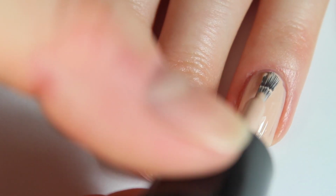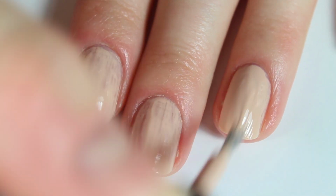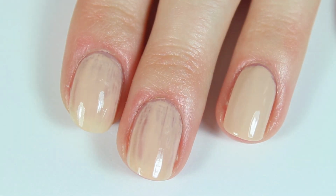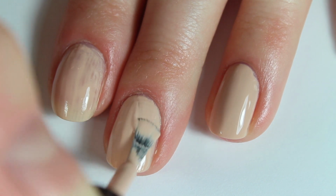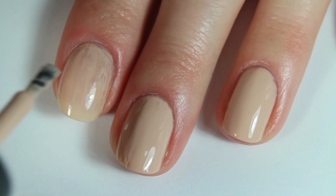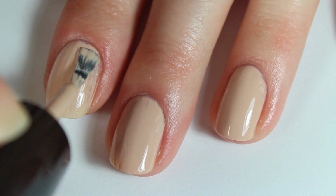I do find myself reaching for it a lot if I am looking for just a natural neutral color. So again, fantastic cream formula. This one is completely opaque in two coats and just a very natural color. And again, I feel like your perfect neutral is going to depend on your skin tone, but if you are very fair like me, this might be an option for you.